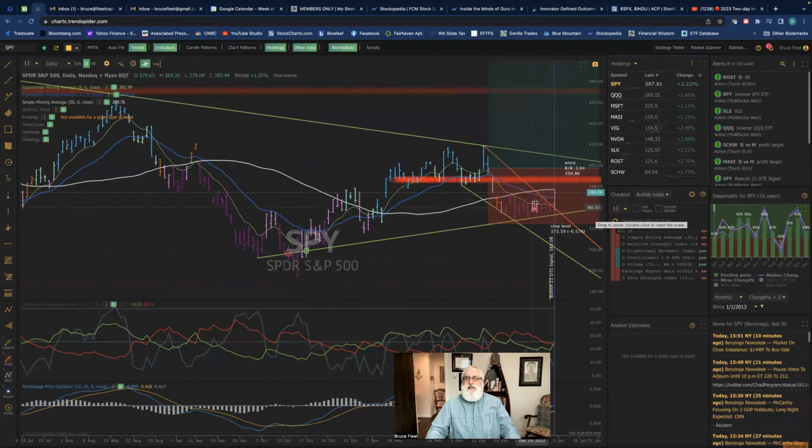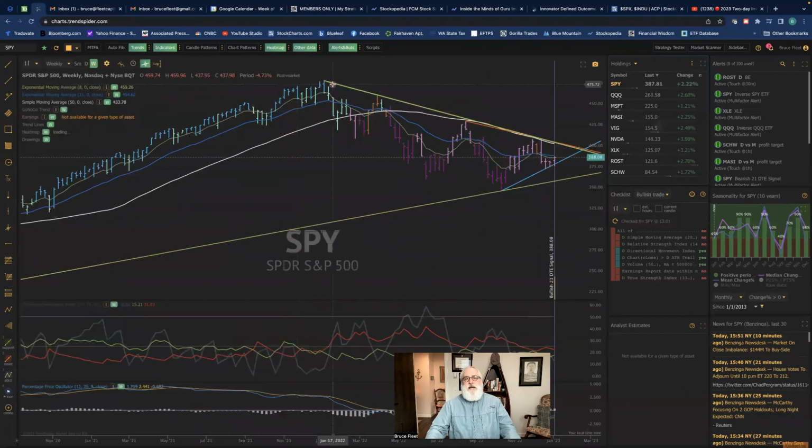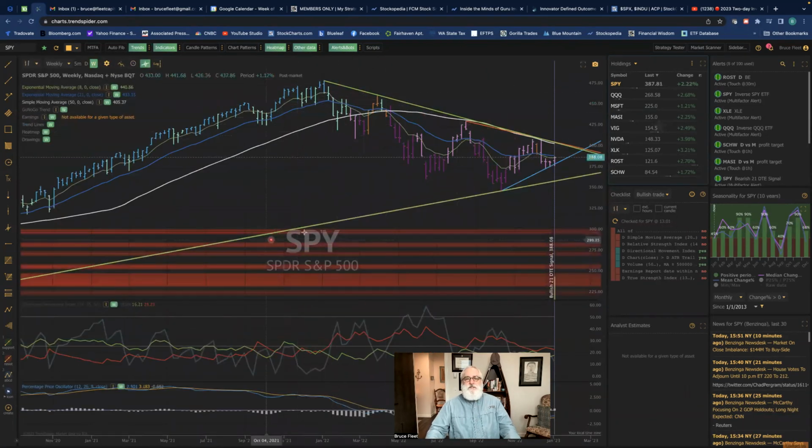So lots of things happening here, but a fascinating thing, if I take that same data and go out to the weekly, here's 2022, you can see these long-term trend lines, and then you can see this short-term trend line. If we can get this market just to break that upper weekly trend line, this market could go significantly higher.